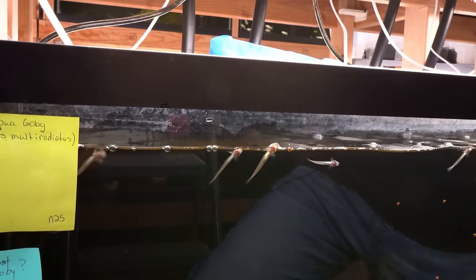Now, these are carnivores, so these don't graze algae as much as your stiphodons and things, so you do need to feed frozen bloodworms and brine shrimp. And is that basically all lentipus? Yeah, all lentipus I've had, yes. Okay, that's good to know.